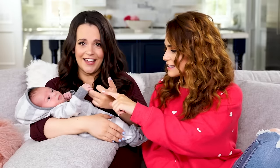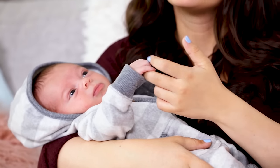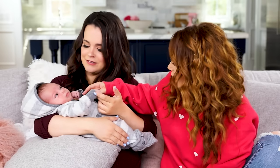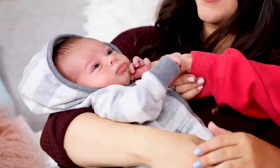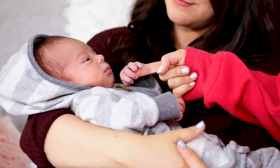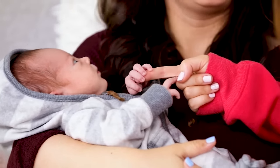And look at this. He does new stuff every day, like he's starting to grip more and hold on to things. I know, melts my heart. He holds onto your little finger. Look at how small his little fingers are. Here, can you grab mine, little man? Oh, he's ready. You wanna hold? Look at those little fingernails. I have small hands, and it's just so small. I can't even process this.